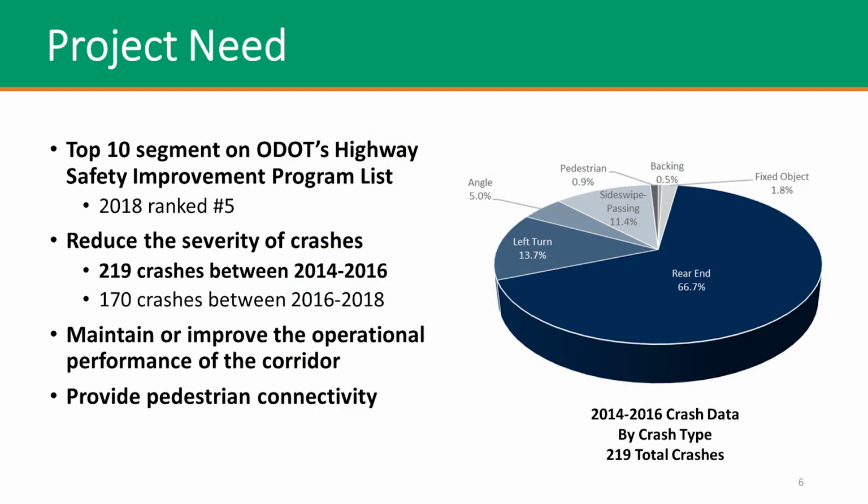The section of State Route 725 from Byers Road through the I-75 interchange to State Route 741 repeatedly appears on ODOT's Highway Safety Improvement Program list. For the last 8 ranking periods since 2010, this segment has been within the top 10 7 times, including 2018 when it was ranked 5th.